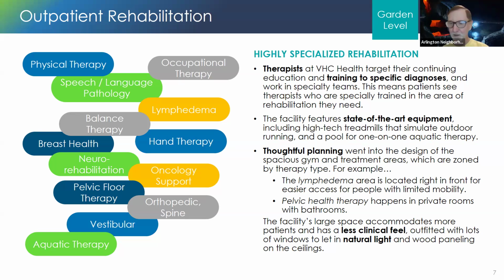That's okay. And then the last question here is, are there primary care physicians located there?